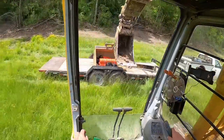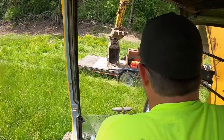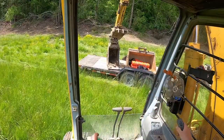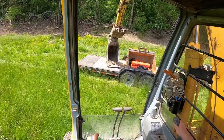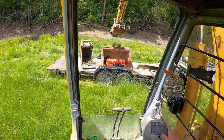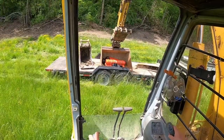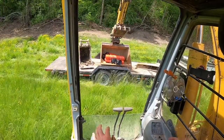Since we're working close to the shop here, I went ahead and just grabbed the 5-foot smooth face bucket. It's definitely a lot quicker for backfilling. I want to be a little bit extra careful with that 8-inch pipe. You guys see, in the last video, it's a little bit easier to collapse.